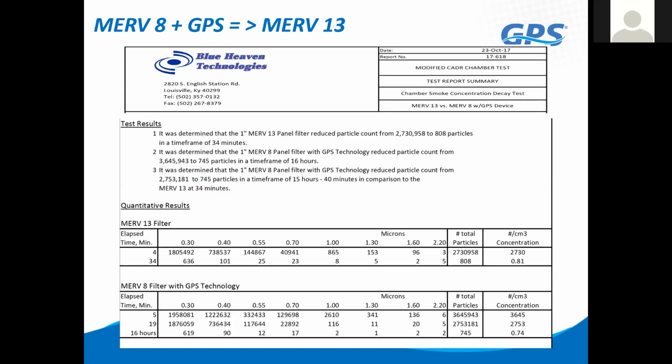We kept agglomeration over time, and as time went on, we would reduce more particles. So after 16 hours of operation, we exceeded the performance of that MERV 13. After 34 minutes of operation, that MERV 13 filter could not capture any of the smaller particles that were passing through that filter. Without agglomeration, you just can't capture the smaller particles. So again, you can go to a lower pressure drop filter. You can have better filtration and extend the equipment life, as well as improve the indoor air quality at the same time.